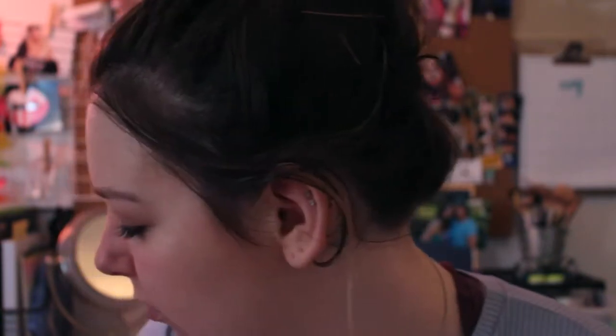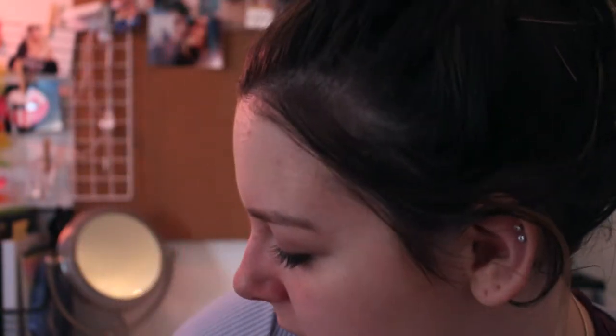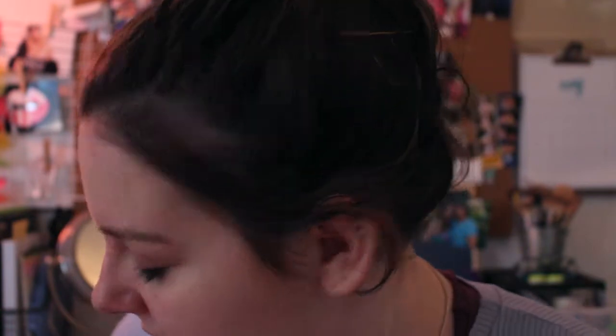I don't know if you can see, I have a little bit of a problem pimple right here. So I'm going to be going in with my e.l.f. Blemish Control Face Primer. Just a little dollop right on that. I honestly have no idea if it does anything, but I like to think it does. Other than that, I have a few problems, but none that are as bad as that one.